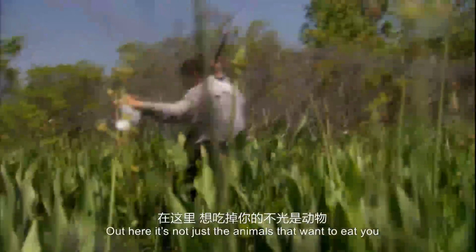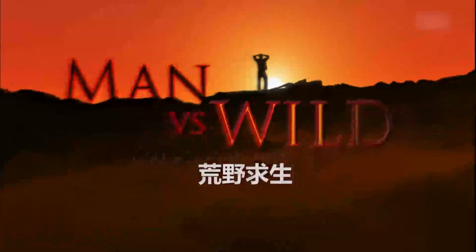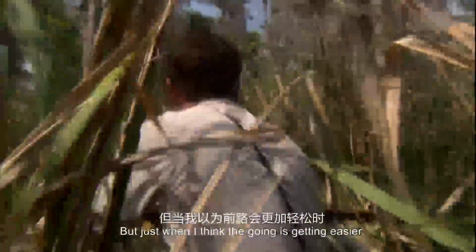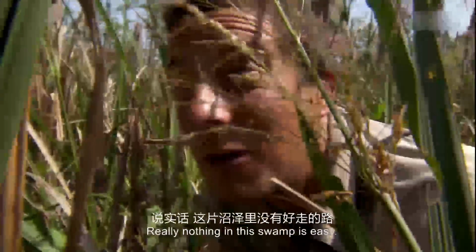Out here, it's not just the animals that want to eat you. Even the swamp will try to swallow you whole. I'm out of the deep swamp and heading towards higher ground. But just when I think the going is getting easier, it gets a whole lot tougher. Really, nothing in this swamp is easy.